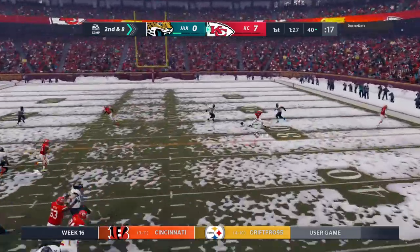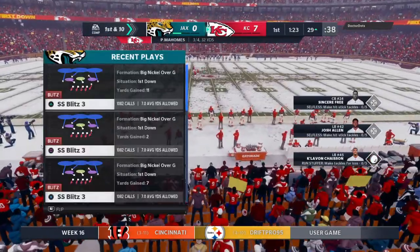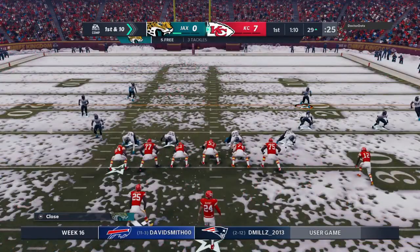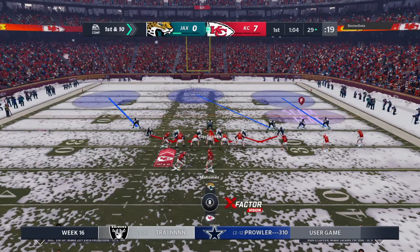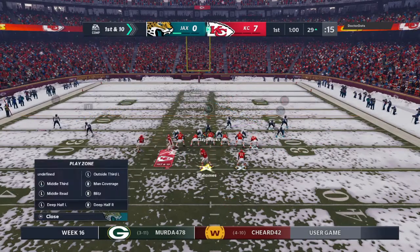From the 40 now on second down. Mahomes, open man is Hill. He's got it. 11 yards there, first down. Well, I think when they look at their offense, they think to themselves, weapons, weapons everywhere, and they want to move the ball around. They want to spread it to different people, but you absolutely know they want to get this man involved as well, and that's what they just did on that play.